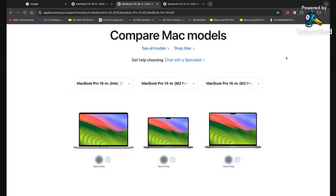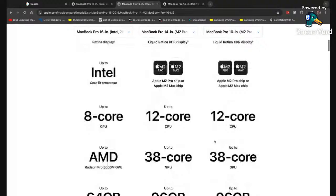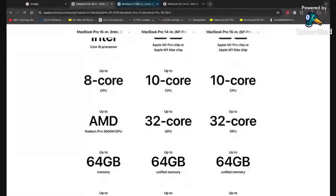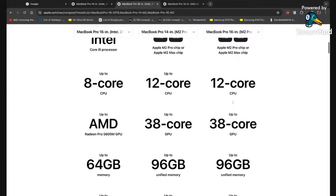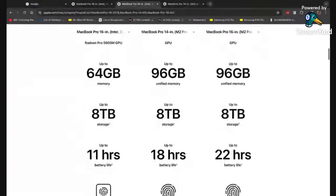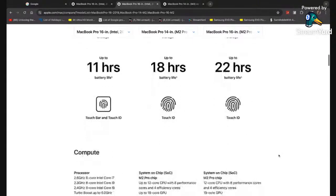Next one is the M2 Pro and Max with the 14 and 16 inch. Yep, and it's the same size. So it's M2 Pro Max chip. So yeah, let me see. It's the same. Let's see here. Different, but not the same. So it's different. So 12 core CPU, 38 core GPU, 96 gigabytes unified memory, and 8 terabytes. Yep, that's the same. 18 hours battery life, 22 hours battery life, and with Touch ID, it's the same.